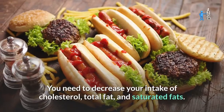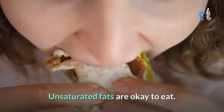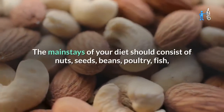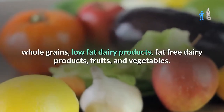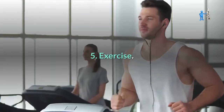You need to decrease your intake of cholesterol, total fat, and saturated fats. Unsaturated fats are okay to eat. You also need to eat less red meat and sugar. The mainstays of your diet should consist of nuts, seeds, beans, poultry, fish, whole grains, low-fat dairy products, fat-free dairy products, fruits, and vegetables. 5.